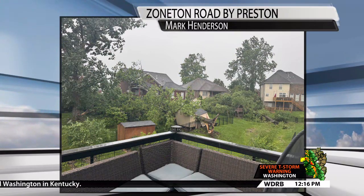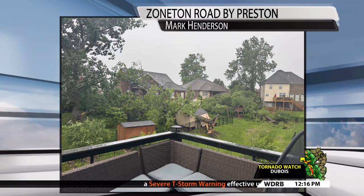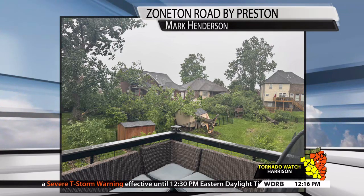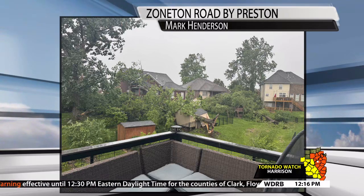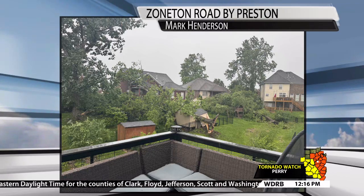So we've seen a lot of tree damage. Some of these are small trees that have been completely toppled. Some are just very large branches. This is from Mark Henderson on Twitter from the Zonton Road by Preston Highway area. You can see that looks like a decent-sized tree that has been completely uprooted and thrown against that other house. That looks like there's multiple in that shot, too. Yes, it does. It's fallen through.